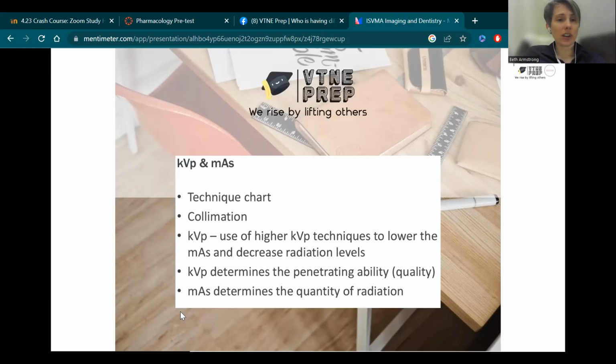And some of the technique charts are super, super easy to follow. And even if you don't get it correct, the digital rads, as long as you're somewhere close, it will auto correct it for you, which is nice. So you don't have to retake your X-ray. Collimation, again, is important. You'll hear me say that a million times. So use a higher KVP technique to lower the MAS and decrease radiation levels.